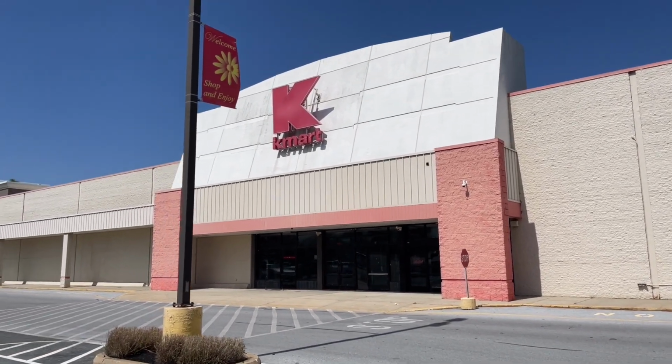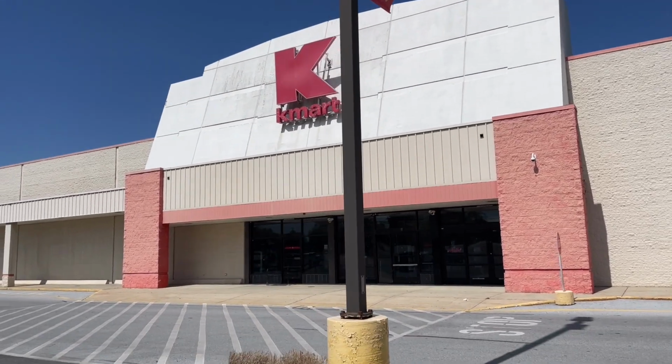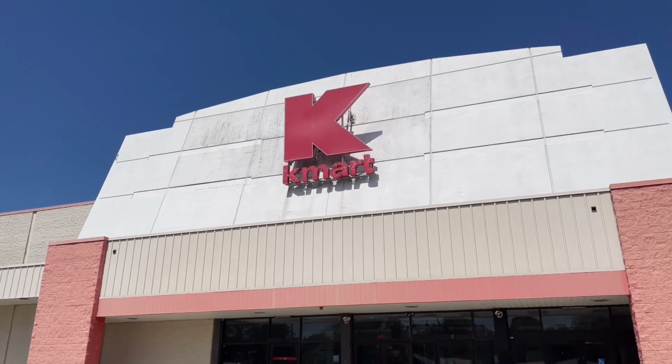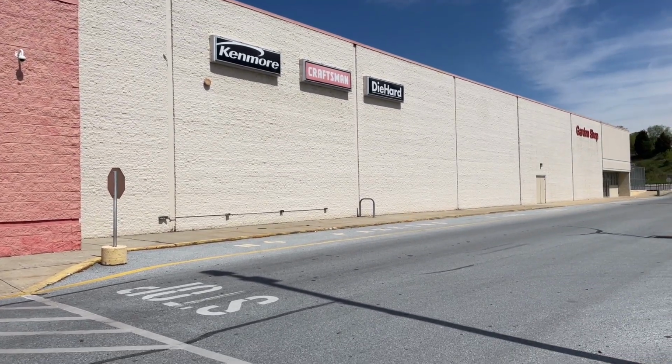So who knows how much longer this will be here. But before the signage is taken down, before somebody else moves in here, before this location is no longer sporting the old school 1980s Kmart signage, I had to get out here and document this for you guys and document this for me, just because I miss Kmart. I love Kmart. I wish Kmart was still a thing.